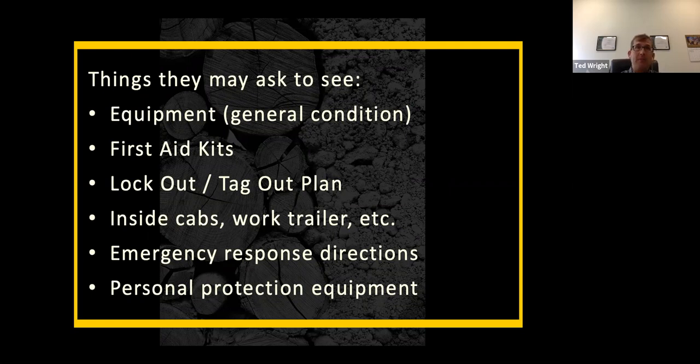So having a first aid kit is important. Having a first aid kit that is in good condition is more important. So be sure to have that first aid kit in good working condition. Basically, go through it beforehand, make sure things are in it, make sure anything that's been taken out is put back in.